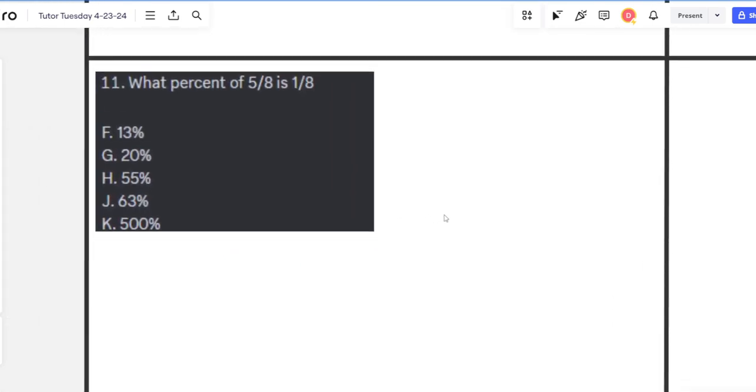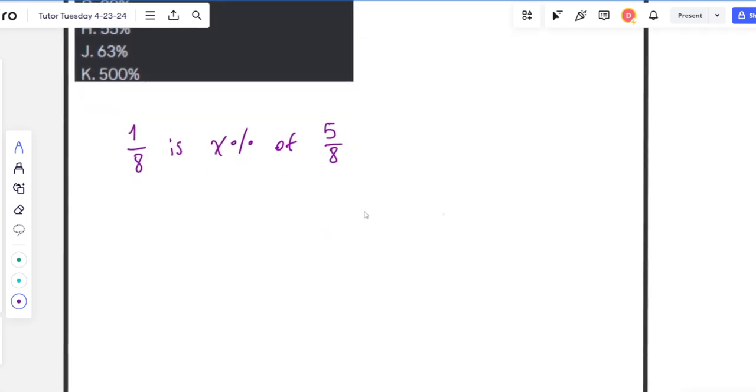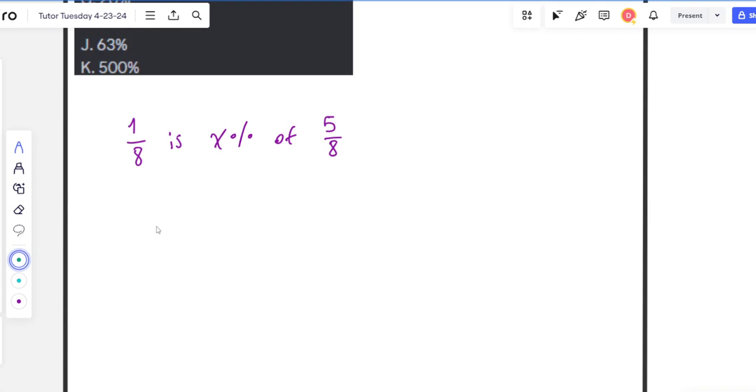What percent of 5/8 is 1/8? I like to rewrite that as 1/8 is, let's say, X percent of 5/8. Or you could then rewrite that as an equation like 1/8 equals 5/8 times x, and see what x needs to be equal to make this equation true.